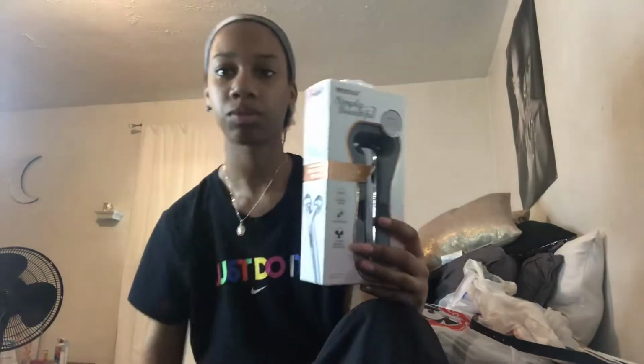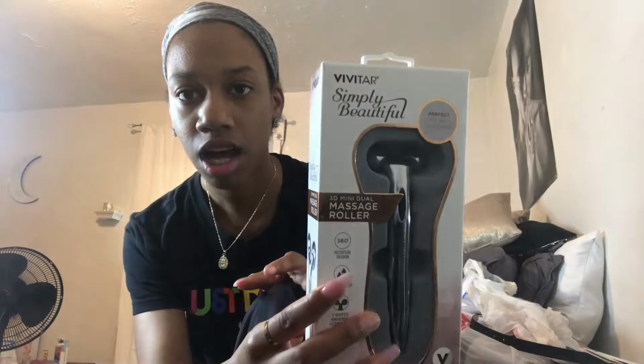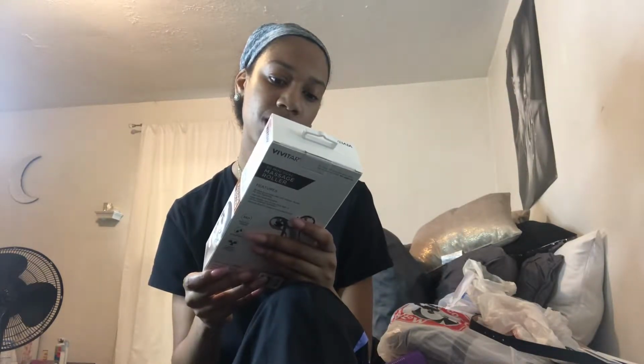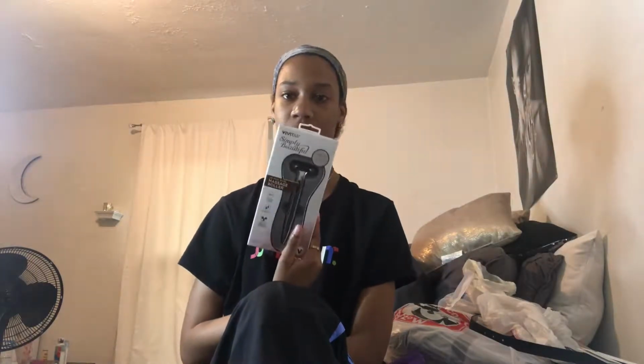And then I got, this is from Five Below. This is also from Five Below. I got this, it's called a 3D mini dual massage roller. I'm probably gonna use it for my face. I don't know if I'm gonna use it like for when I wash my face or what, but I'm pretty excited. I just wanted to buy myself something to get myself back into skincare, because I haven't really been doing face masks and stuff like that. So I thought that maybe if I bought something like this, I might be more excited to do, you know, skincare. And I also got these 3 24 karat gold lip masks.